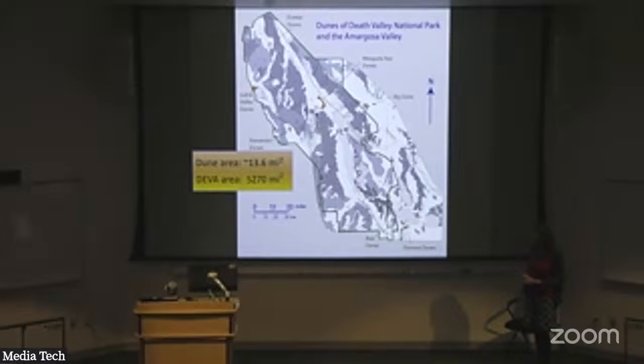But if you look at these ones, these are the transverse dunes, and they form perpendicular to the prevailing wind direction. So the sand blows up the gentle side of the dune and then cascades down the steeper lee side. These star dunes, however, indicate the wind is going all over the place. And so you can see that it's not just a straightforward picture of the prevailing wind direction.